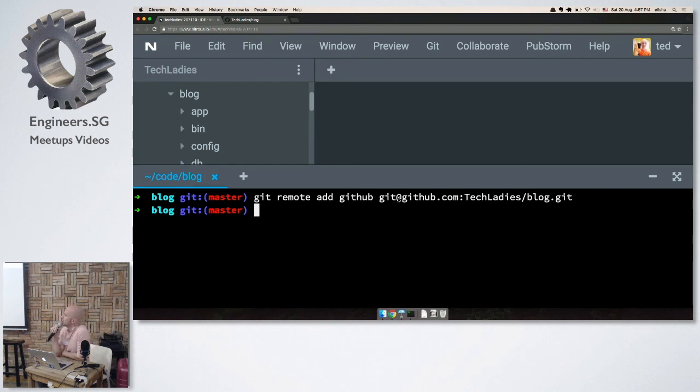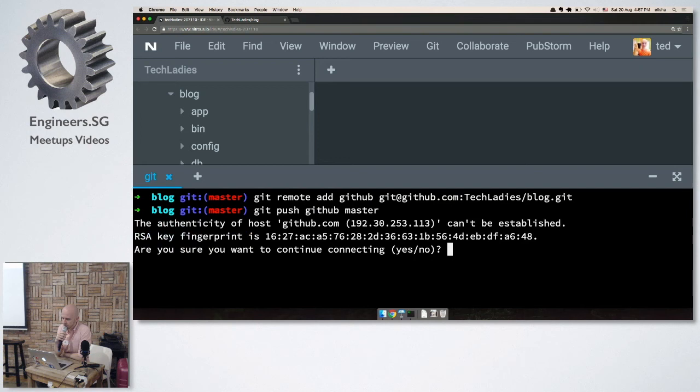The next step of getting your code into GitHub would be to push the code to the remote that we just created. So I'm going to try that now, and I'm pretty sure that it's going to fail, but let's see. So using the git push command, I give it the name of the remote that we just added, and I give it the name of the branch that I want to push to GitHub. It's asking me if I want to add this new host, so I'm just going to go ahead and say yes.